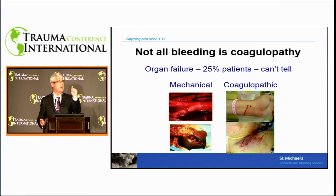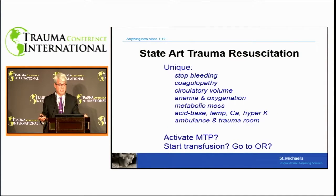And then you have coagulopathic bleeding. Coagulopathic bleeding is an organ dysfunction. The clotting system doesn't work. That's systemic bleeding. What this patient needs in general is blood and a few other things that you can do, but those are different types of bleeding. So that makes resuscitation of a bleeding trauma patient a challenge.